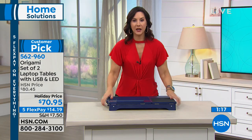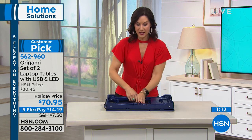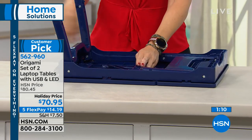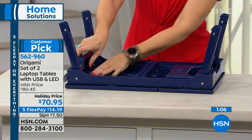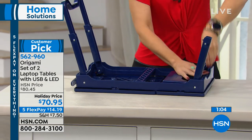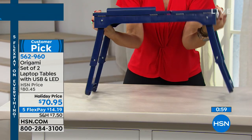But when it comes to you, it's gonna come flat wrapped just like this. And when you're ready to use it, you can decide what height. This is gonna be the medium height. Do you see how simple it is just to do that? Now, if I want it all the way up, I bring that leg up one more time, and it locks into place, securing your items.